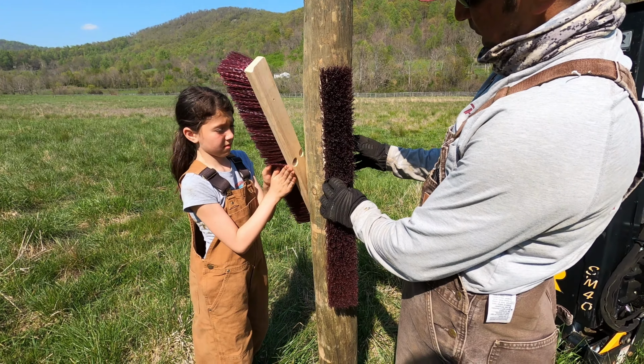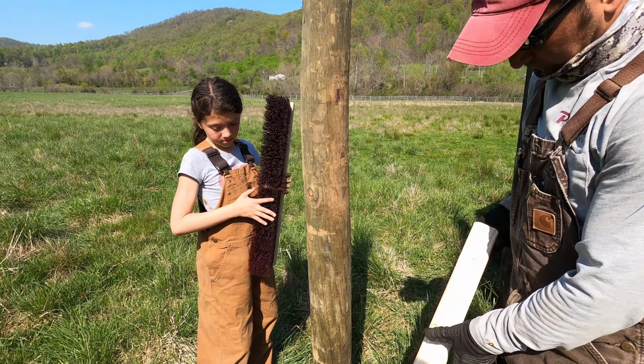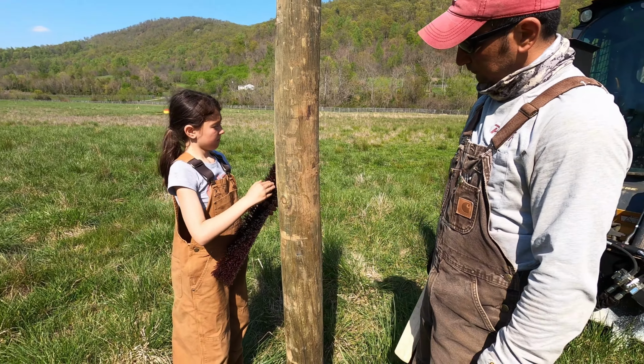And then when they wear them out, we undo the screws, put up a new bristle brush with new things, and just replace them. So here's our first one.